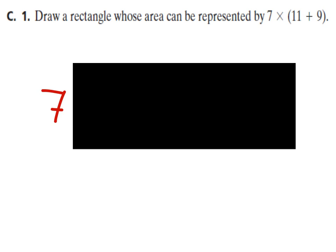And then the length, rather, I'm just going to need to split this rectangle up into two parts. So one of these parts is 11 and the other part is 9. Bam. Now I have a rectangle represented by that expression. It didn't ask us to find the area, so that's all.